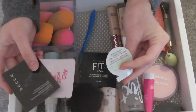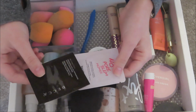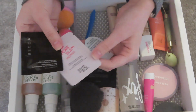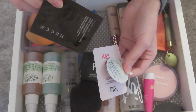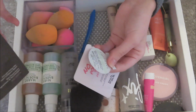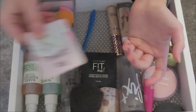I have a couple of samples in here, and honestly, I've had them for a really long time, and I probably won't be keeping them because I haven't used them yet, and I don't really see the purpose in keeping samples that I've had for like 3 years and I'm not going to use, especially because Becca is about to go out of business in September, so there's no point in keeping this one. I'm not going to be able to pick up the product if I liked it. So that one can definitely go. And then these two can go as well. I'm just not going to use them, and they've been sitting in my drawer for years.